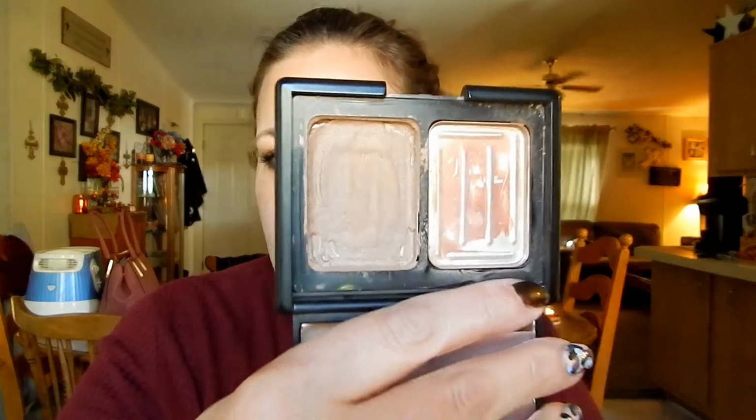Bronzer. I repressed it for the second time. So after repressing it, it doesn't get as much pigmentation. But I'm just going to go in and work on my face a bit. You have to go full on in and swirl it around. Am I already hitting pan? Yeah, I am. I'm already hitting pan. This is the first time I've used it since repressing it. But yeah, it represses really nice. It just loses its pigmentation.